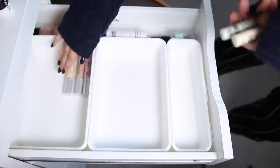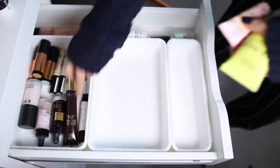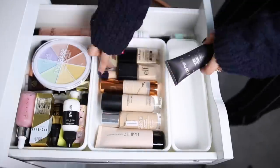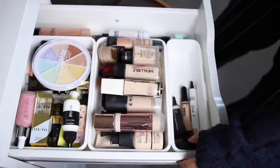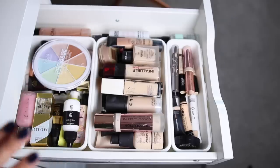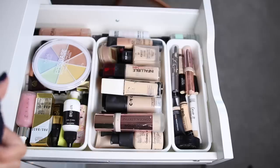Okay, so that is that draw done. Oh, my knees. I've been sat on my knees for too long. Draw number one is done. I'm going to give it a bit of a clean and then I'm going to pop everything back inside. This is draw number one complete. I feel like it looks so much better. I'm so happy with it. We've got rid of so much stuff that had gone off and was out of date. Draw number one is complete.